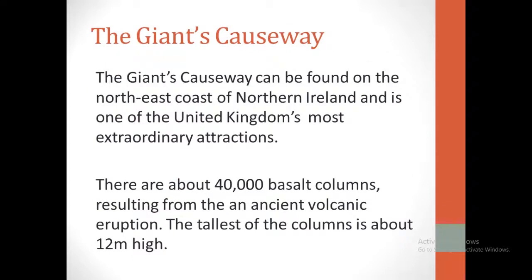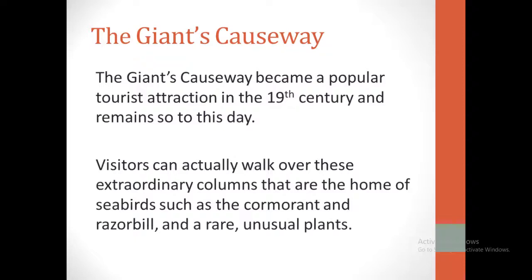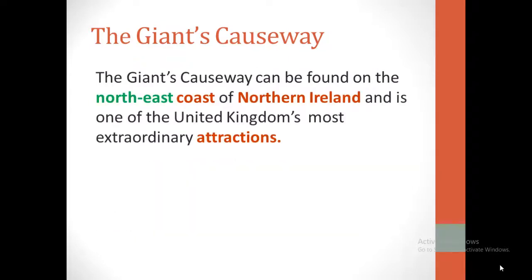The Giant's Causeway. The Giant's Causeway can be found on the northeast coast of Northern Ireland and is one of the United Kingdom's most extraordinary attractions. There are about 40,000 basalt columns resulting from an ancient volcanic eruption. The tallest of the columns is about 12 meters high. The Giant's Causeway became a popular tourist attraction in the 19th century and remains so to this day. Visitors can actually walk over these extraordinary columns that are the home for seabirds such as the cormorant and razorbill and rare, unusual plants. So the Giant's Causeway can be found on the northeast coast of Northern Ireland and is one of the United Kingdom's most extraordinary attractions.